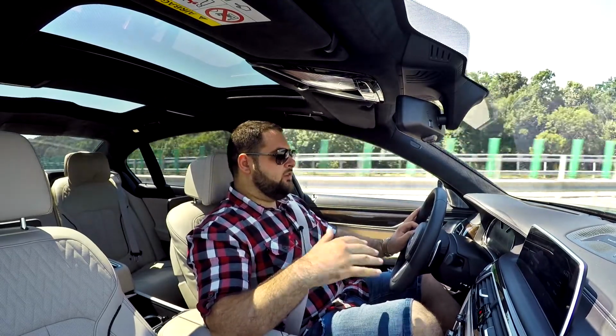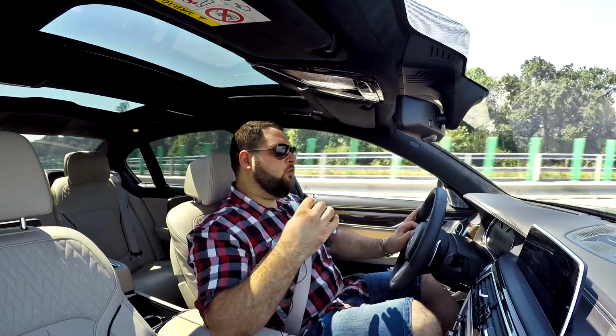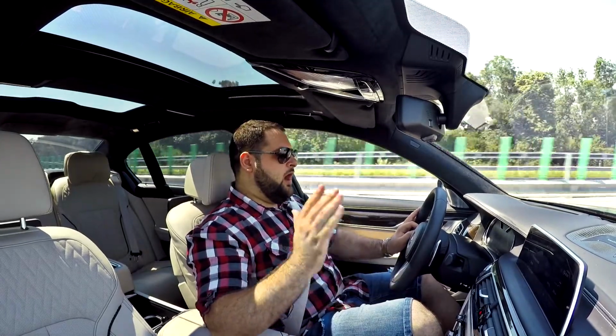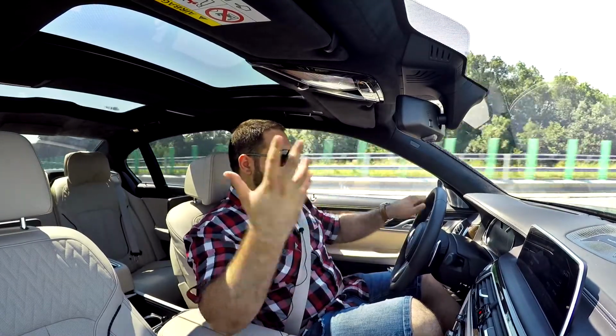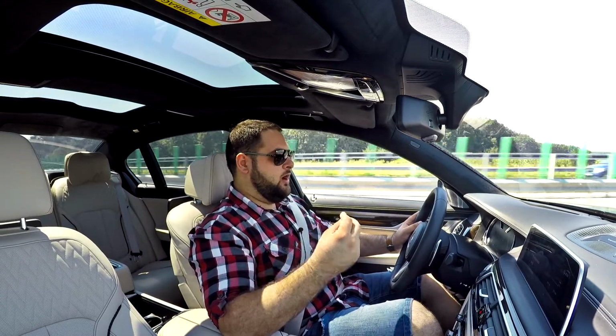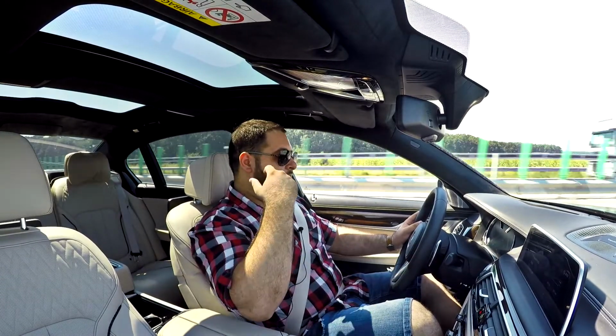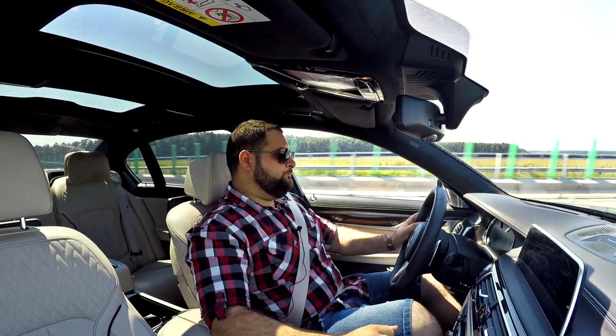As a matter of fact, when I started driving this car, because it is so silent in comfort mode and so comfortable and so smooth, I actually thought this is an electric car. Of course I didn't really believe it, but it felt like it. It felt like a Tesla. It felt like a BMW i3. It is so smooth and so fast.